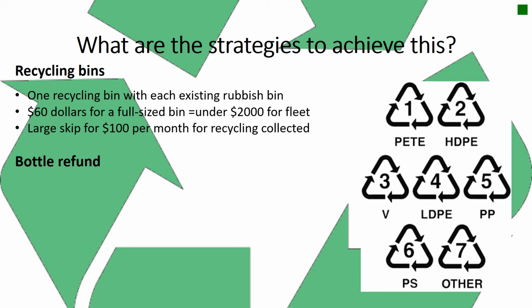As most people know, almost all drink bottles and cans are accepted at the local recycling depot for a 10-cent refund. A series of special bins dedicated to these drink containers could be situated near the main walkways and high traffic areas around the school. The money generated by the bottle and recycling can go back towards the school's recycling program.